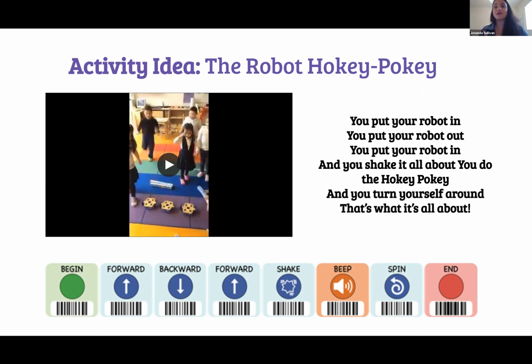And the other thing I love about this is that even though all the kids would be working towards the same end goal, having their robot do the Hokey-Pokey, so having their robot go in and then out and then in and then shaking and spinning and turning themselves about, there's still multiple right solutions. And that is the beautiful thing about coding. Kids often get it in their head, and adults too, that there's one right way to achieve a goal. But that's not true in engineering and coding. There's always multiple ways to achieve the same outcome.